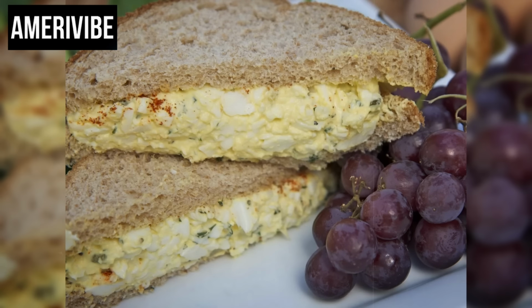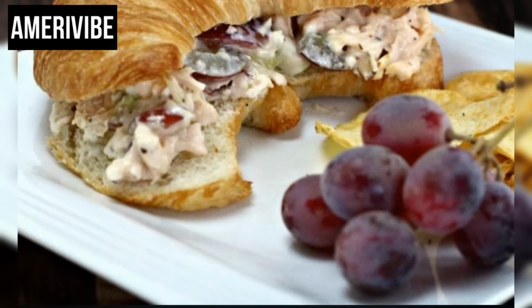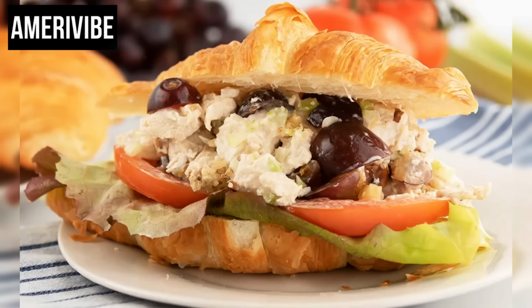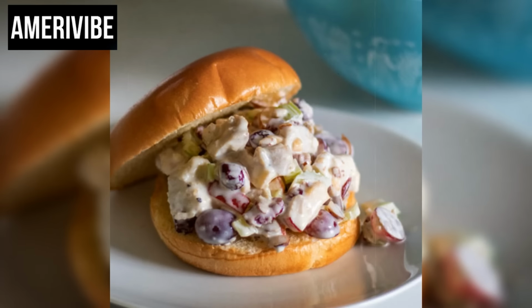This combination was typically served on croissants, which added a buttery, flaky element, making the sandwich feel more indulgent and upscale. This sandwich was particularly popular at brunches, picnics, and tea parties, where its light yet satisfying nature made it a favorite. However, over time, as health-conscious eating became more mainstream, the heavy mayonnaise base began to fall out of favor. People started seeking out leaner, less calorie-dense options, leading to a decline in the popularity of the chicken salad with grape sandwich. Despite its decline, it remains a nostalgic dish that many remember fondly for its unique blend of flavors and textures.